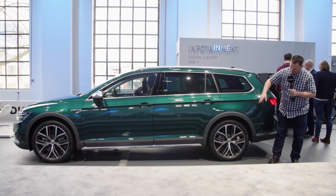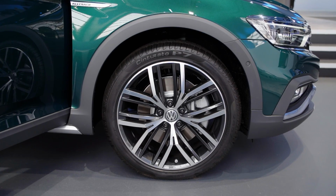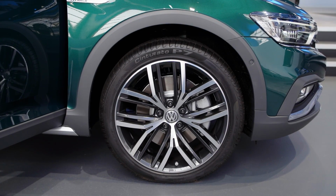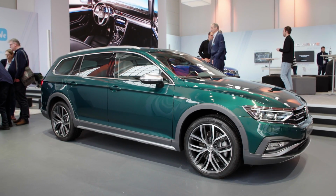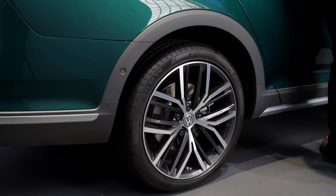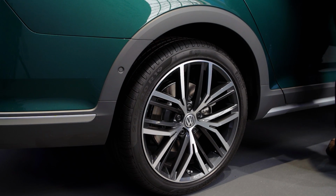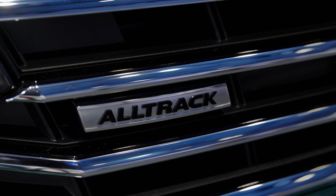Now we have new wheel design available back here from 17 to 19 inches, so there's a good range to choose from. The Alltrack now has 17 centimeters of ground clearance. I think this is going to be an extremely popular choice with executives who can be sold on the idea of a Passat but still want something just a little bit different. It's a really nicely finished car. A little off-road, not too off-road.